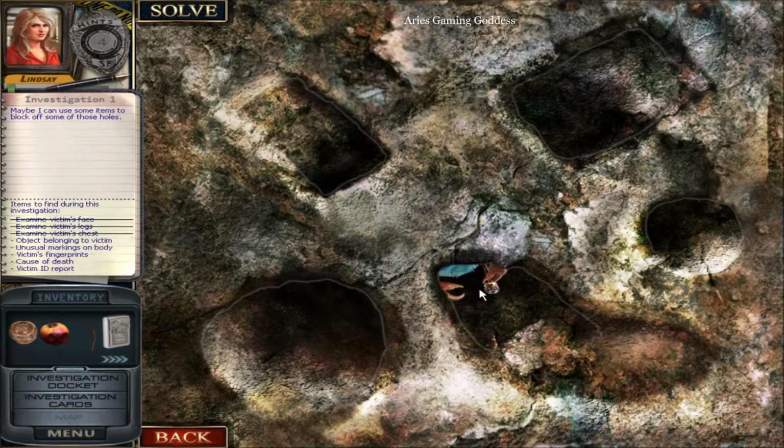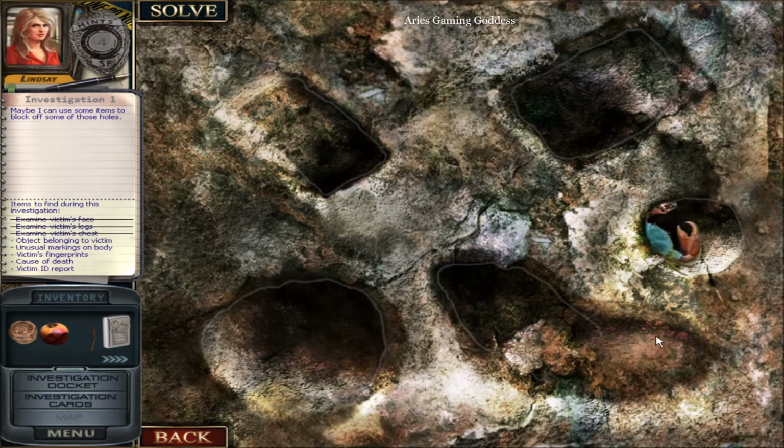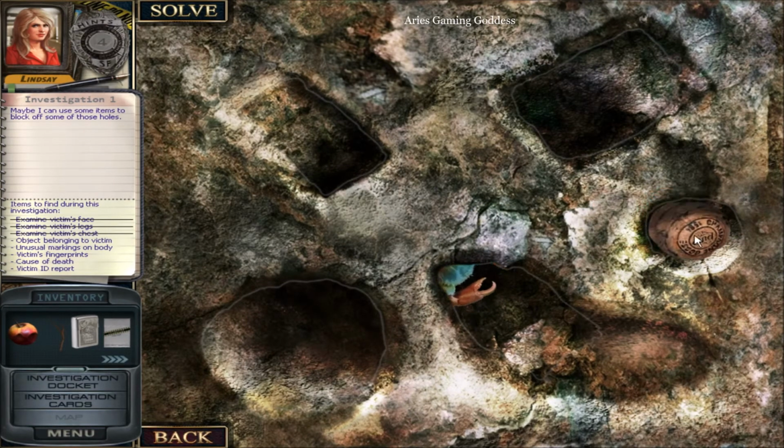So there's a crab. The crab runs away when I try to grab it. I need to block off its paths of escape. Maybe I can find some items around here to plug those holes. So the crab is holding a diamond. Okay, let's match these. So put the corkscrew right here.